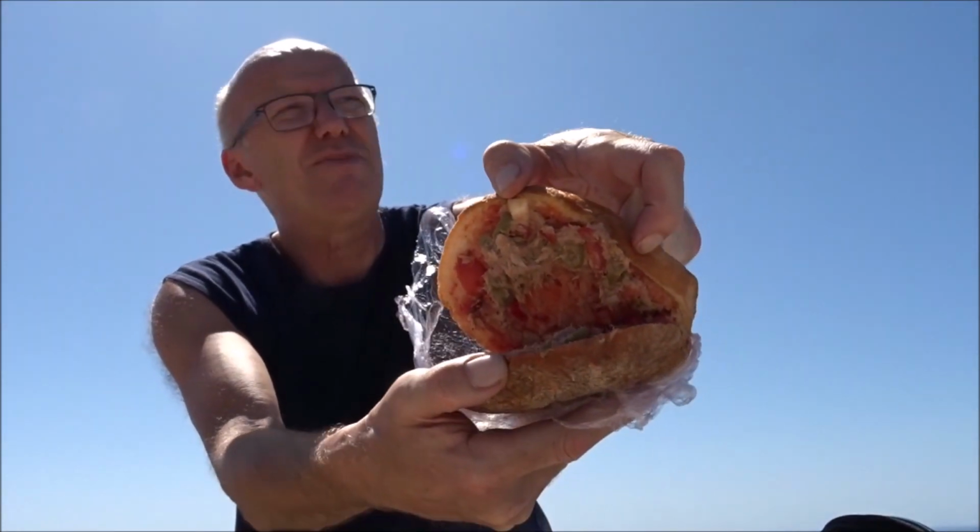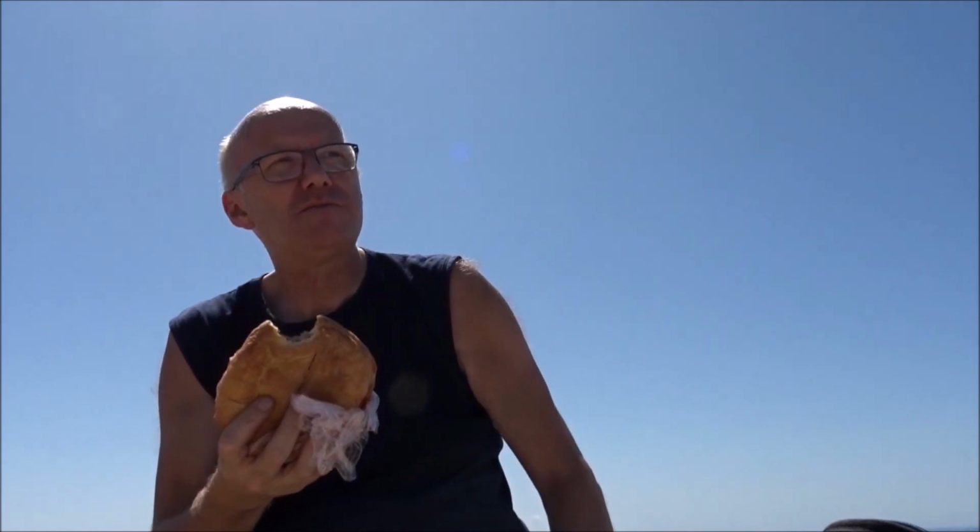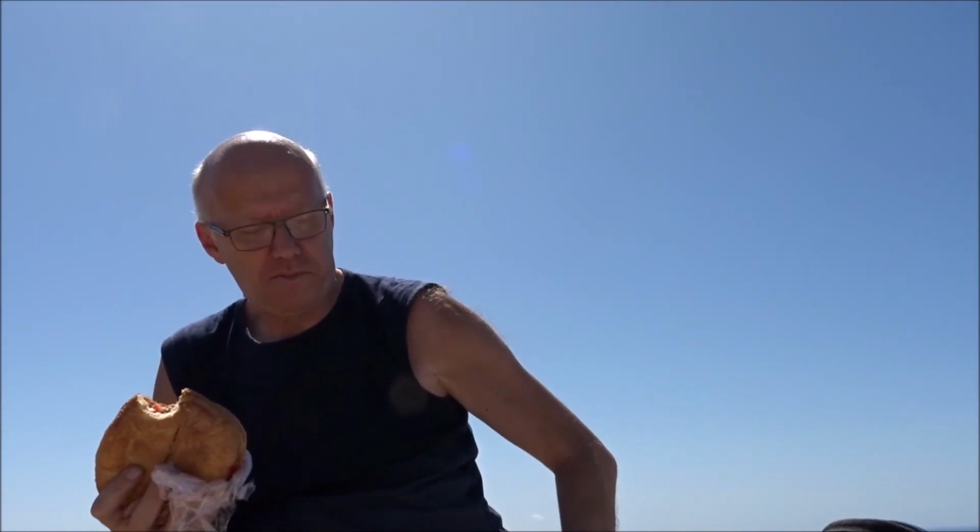Can you see it, guys? Bit of sunshine here. Some tuna, obviously the tomato puree and the oil, tomatoes, some olives, some capers, and beautiful place. What a place to have a sandwich, eh? Wow, and this is lovely, the bread, crunchy. It's quite fresh.